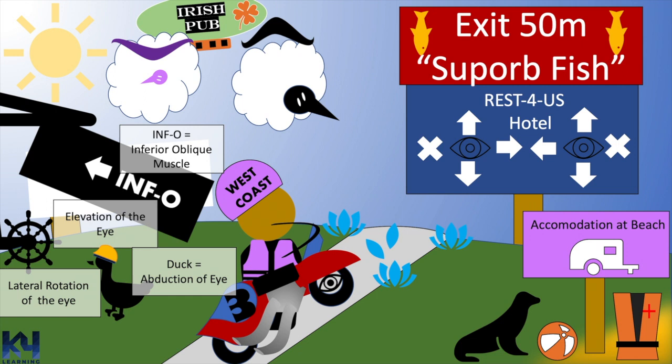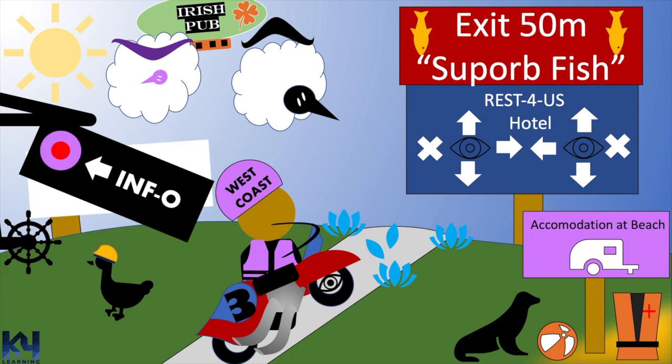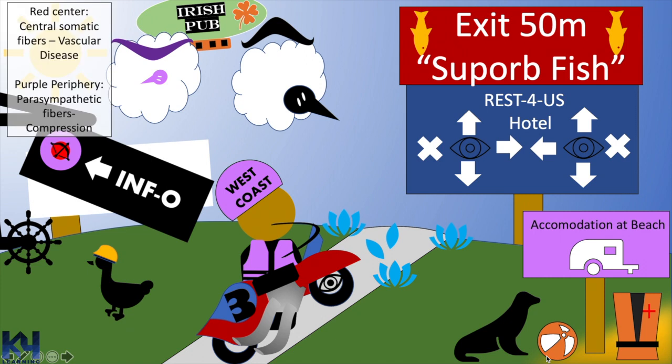As a final little touch, we're going to add this little bullseye, an advertisement for archery, an activity for our biker. This is to help you remember our final clinical pearl, the division of central and peripheral oculomotor fibers. The bullseye, which sits in the center of the target, represents the oculomotor's central somatic fibers, which innervate the extraocular muscles, which happen to be more likely to be affected by vascular disease. This area is in the center to help you remember that these fibers are central, and it's red, like blood, to show that these fibers are more susceptible to damage from vascular disease.